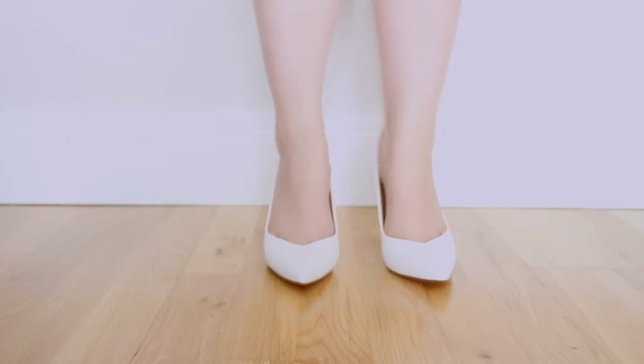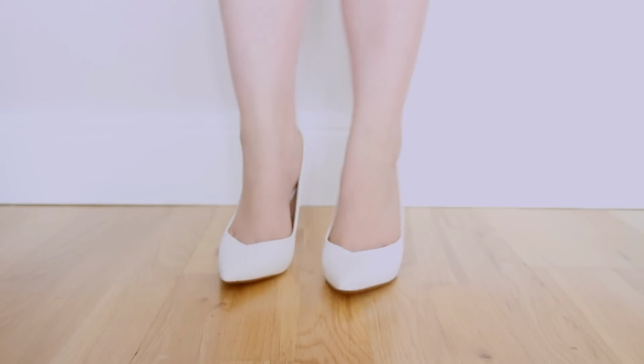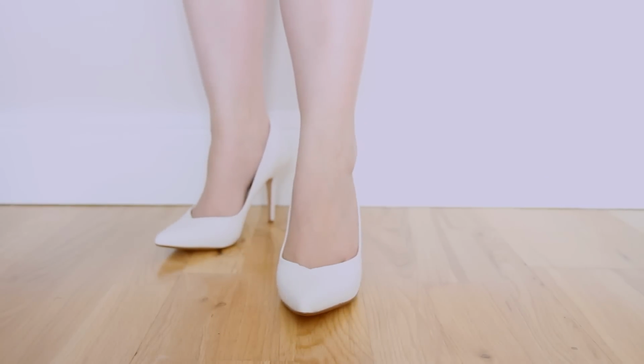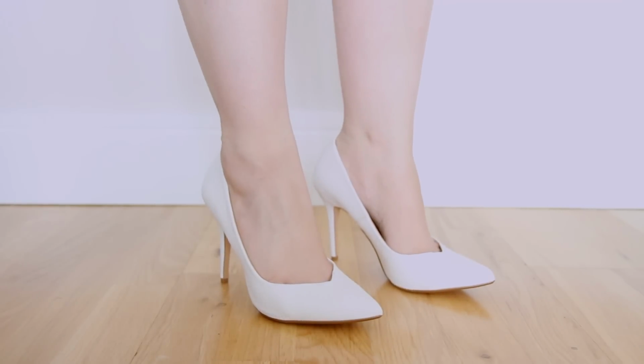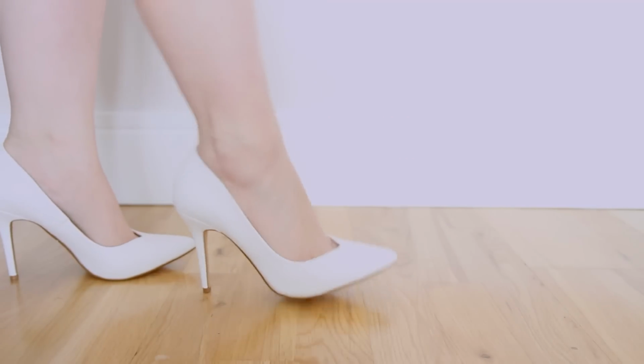But this pair is from H&M and these were actually a gift from my brother. I really like these. White is such an easy neutral and these are just very flattering with a little V cut at the toes. Very comfy to wear. I'm not sure if they're fully leather, but just a really nice neutral to have in my wardrobe, I think.